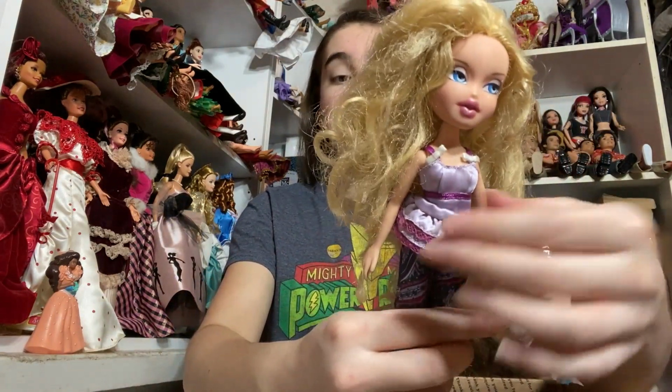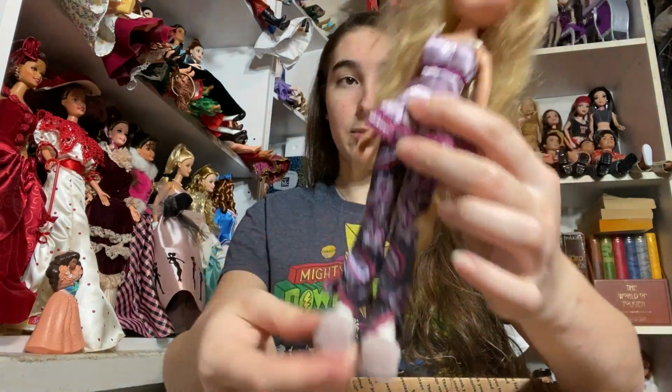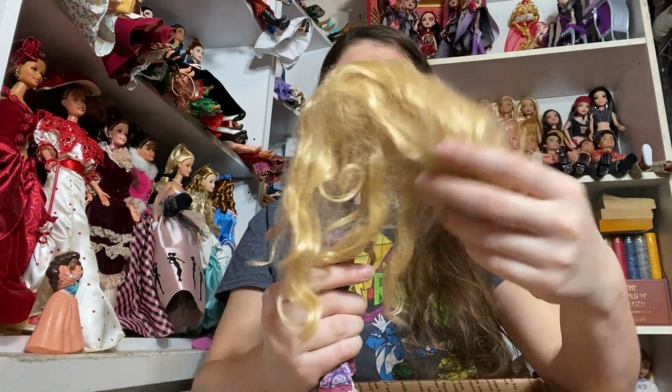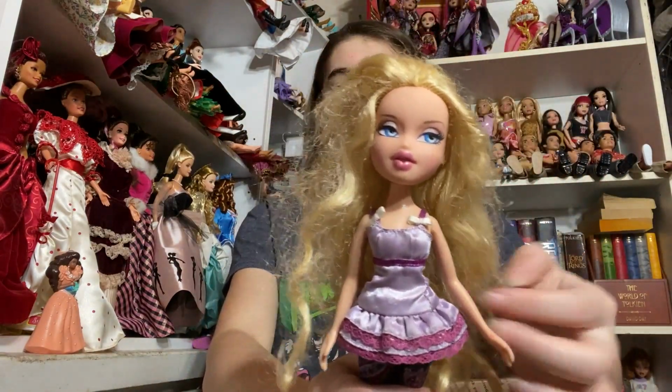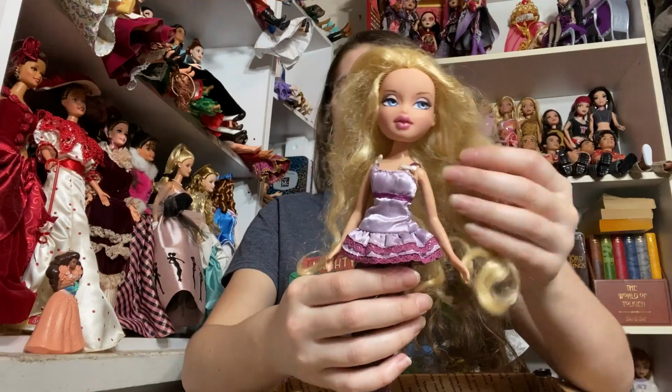It looks like she's in her pajamas. She's got, as you can see, bunny slippers and stuff. Her hair is really, really bad, but I can totally flat iron it because it's nylon, so that's not a problem. Let me know which Bratz this is because I think she's very, very beautiful. Yeah, I think her name is Chloe. I think that's the character's name, and I'm really excited.